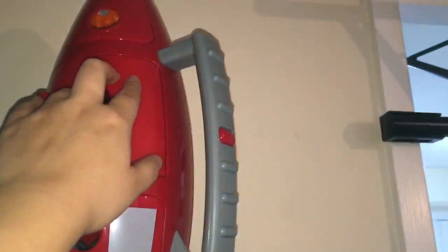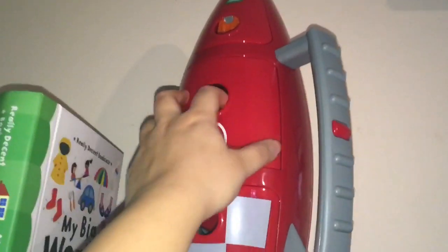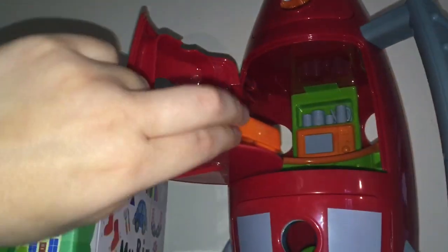Next shelf, she's got her Happy Land rocket. I love Happy Land toys. These are all from the Early Learning Center. But this one's really cute. This is like the little living quarters.